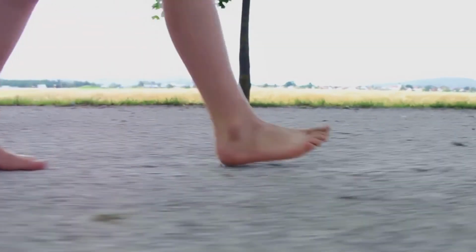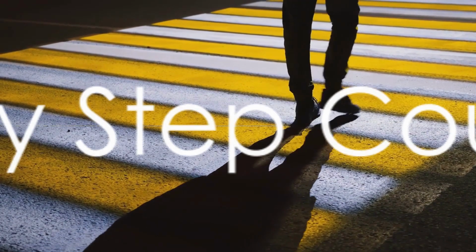So the next time you're pounding the pavement, remember, your every step could be a small contribution to a big energy solution. Every step counts, not just for health but for energy too. What if your body heat could power your watch?